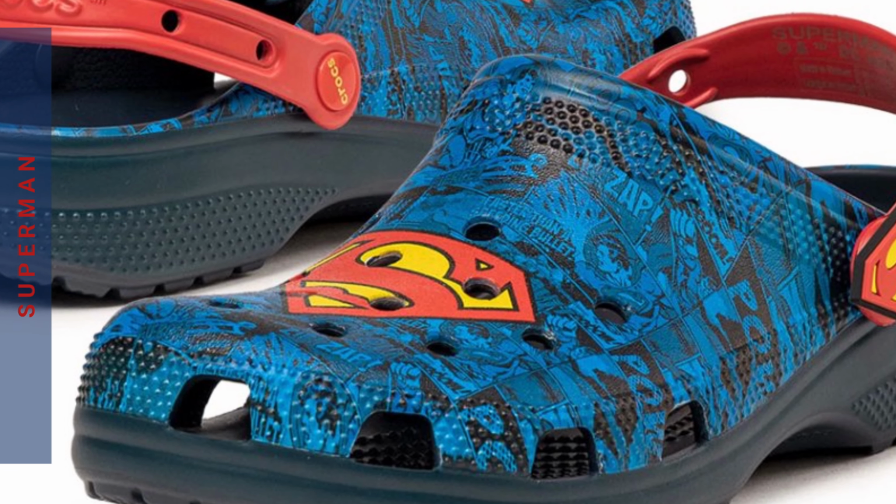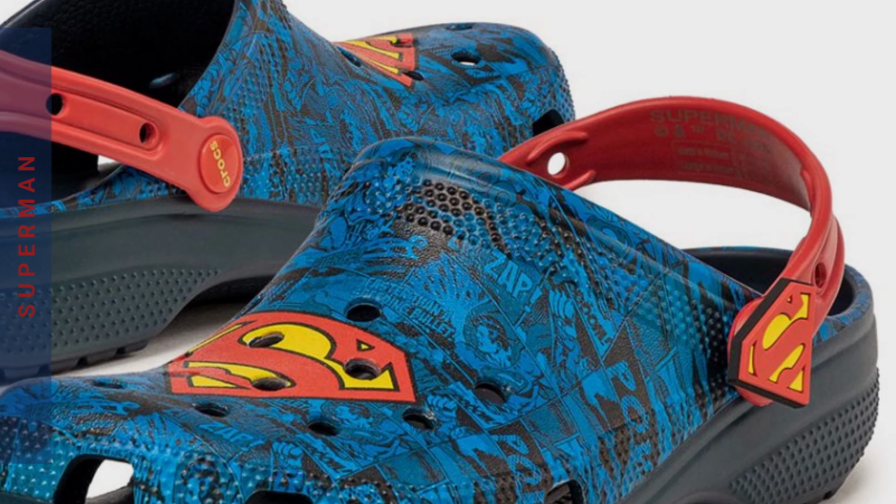The adult and GS sizes of the Superman X Crocs Classic Clog will be available for purchase on June 26.